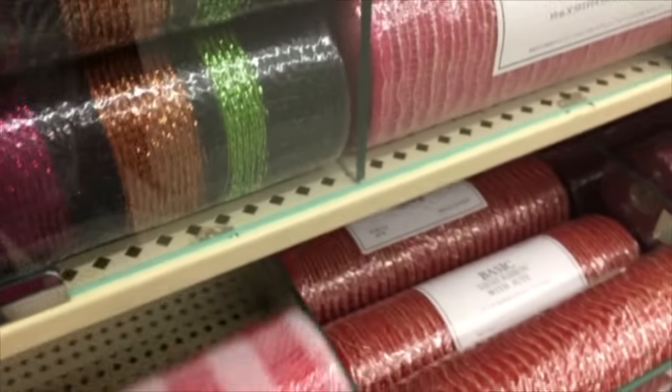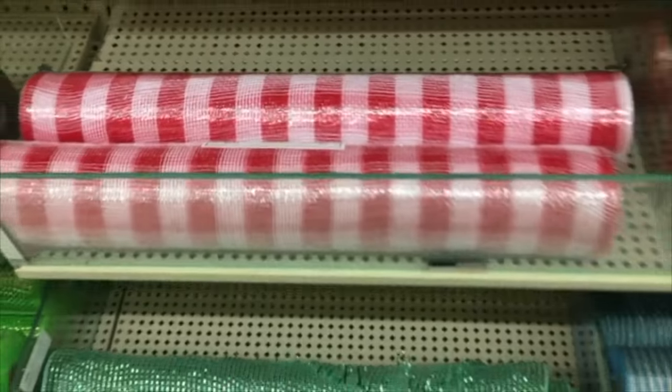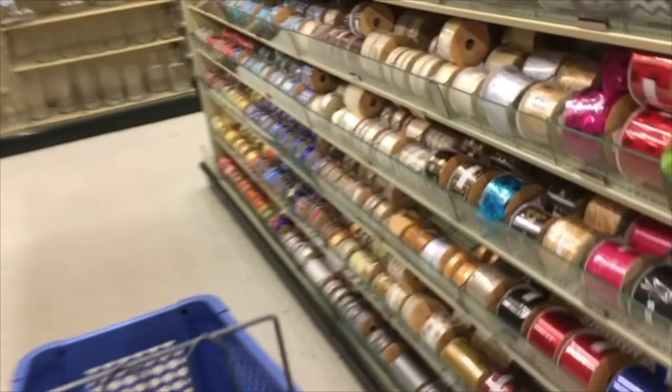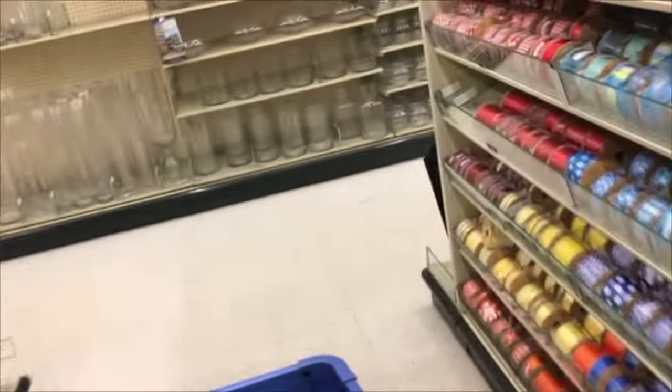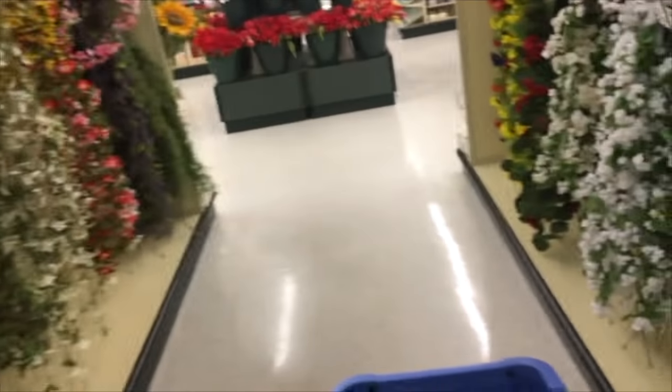Look at this, this red and white gingham. Remember I told you guys how fast it sells out? Look at this, it's almost gone. They have two, and we are at the beginning of the week here. So I don't need that. I just made that wreath. Now, these are on sale. All these garlands are on sale.